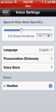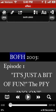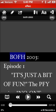And there are your voice settings. So let's back out to my book again. Home, and voice settings. Text settings, again, I can change my foreground, background color, text size, highlighting color, all that kind of standard stuff. Add bookmark, self-explanatory. Previous item. Title, BOFH 2003. Next item.